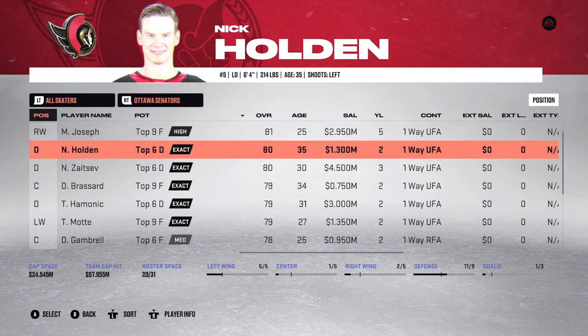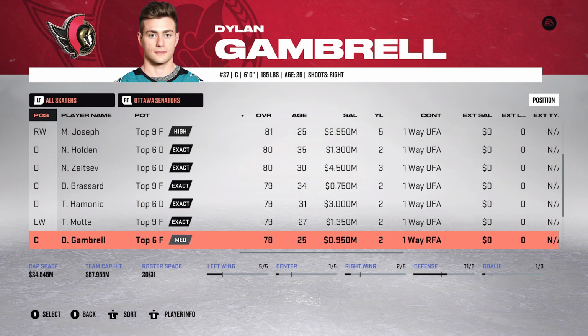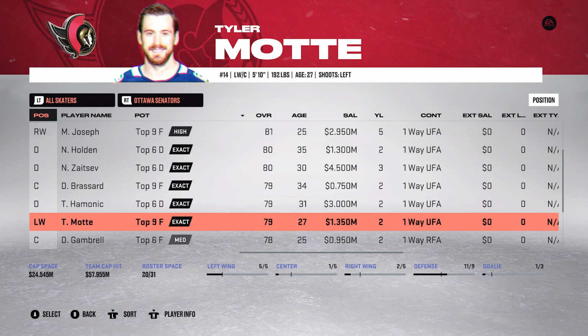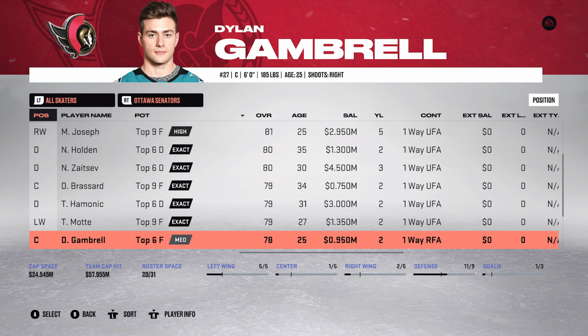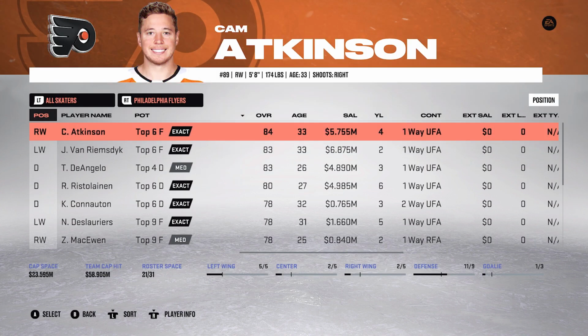The Senators here, this might be just a punt pick. Gambrel's not bad, 25.78. Cam Talbot's available, but, I mean, I don't know. I really don't need a veteran goalie, so yeah, I think I'm just going to take Gambrel here, try to just take somebody cheap. It's not really a punt pick, he's a decent player, but still.